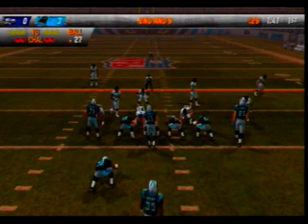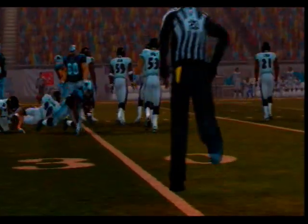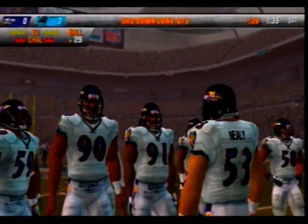Let's go! Hand off to the tailback. They'll spot this one at the 29. So that tackle was his third. This team's always trying to get a good mix of run and pass plays.